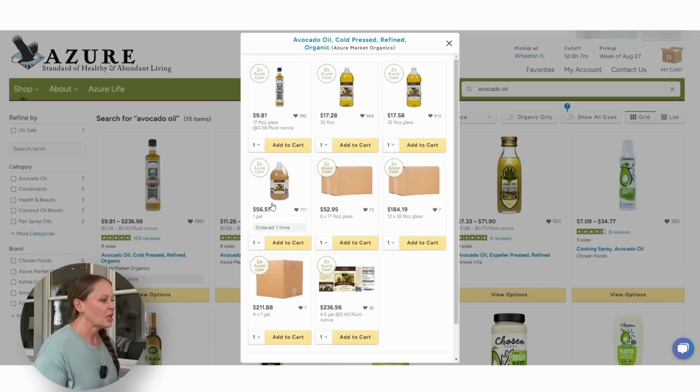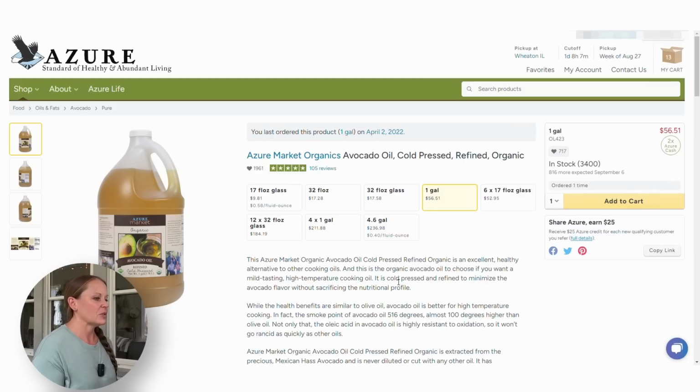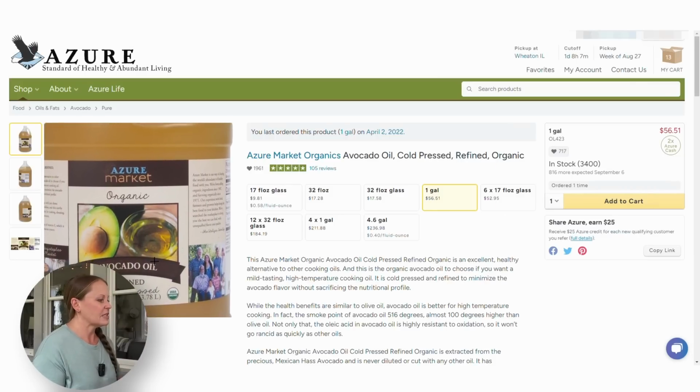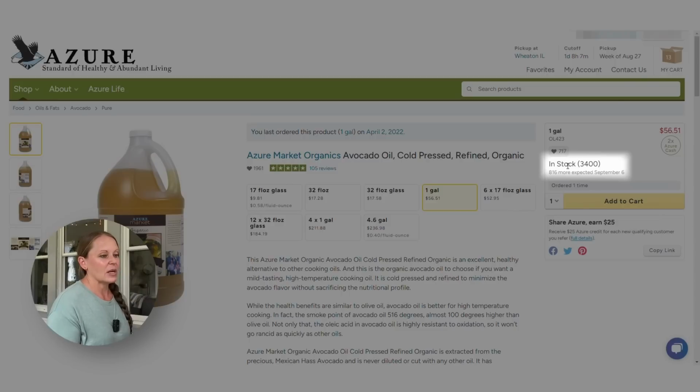Again, you know, this is going to look like a big expensive grocery haul, but it's because I'm buying large amounts, and then I don't need to buy those things for quite some time. So here, if I click on this, I'm able to see the Azure brand and their avocado oil. They have it certified organic, it's cold pressed, and obviously you save money by buying it in bulk. This is what I'm talking about.